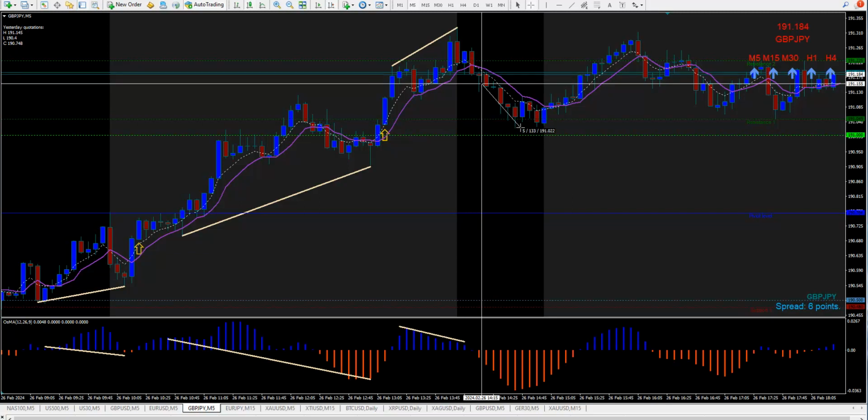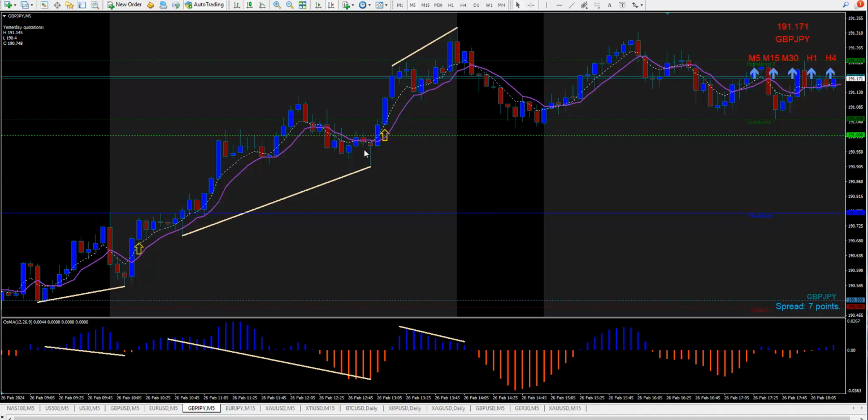retracements on the way up in an uptrend are always shallow. They don't go anywhere. Same with this one. See how shallow it is? And right here, how shallow?